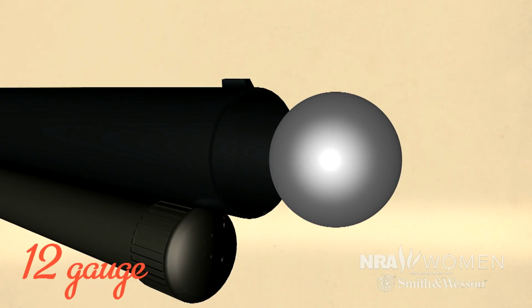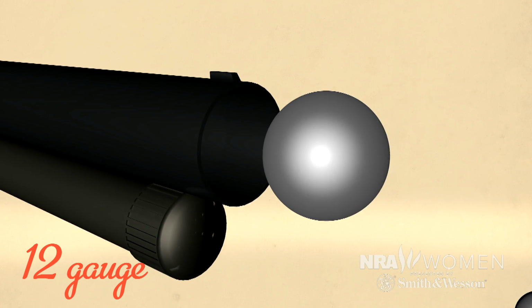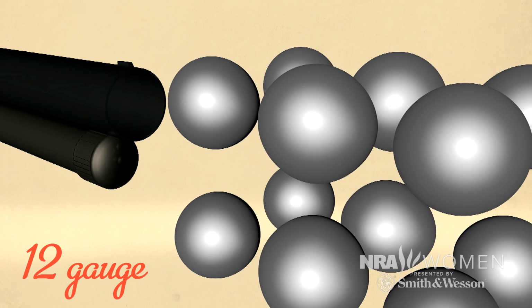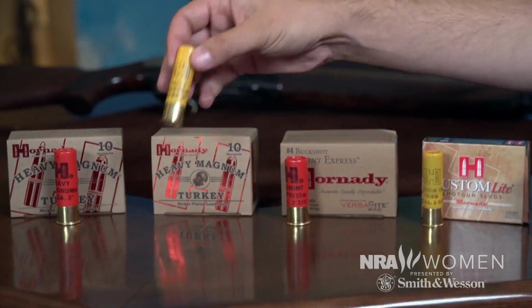If I have a 12-gauge and you took a lead ball the size of the barrel, it's how many of those balls would make up 1 pound of lead. And in this case, 12 lead balls, the diameter of the barrel, would make 1 pound. So that's why you have 12 gauge. Oh, wow. 20 gauge, you would have smaller balls, so it would be 20 of those lead balls that would make up 1 pound. That leads us, of course, to slugs.